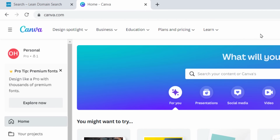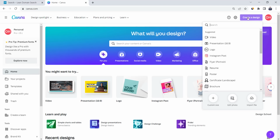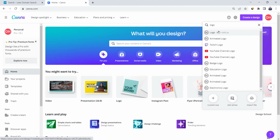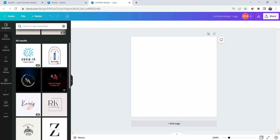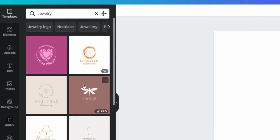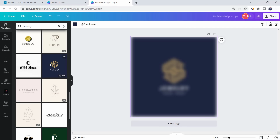We go to a website called canva.com, and you can register for free. Click here on Create Design and search for logo. Here, you will have many ready-made logo templates to choose from. Let me search here for jewelry. Note that templates with a crown badge mean they are only available for the Pro version, but still you can find good free templates. Let me choose this logo.